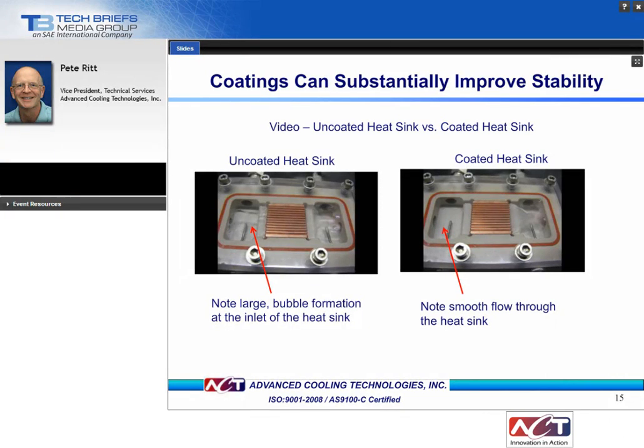undesirable back pressures, which result in instabilities in the system. The unstable flow causes fluctuation in both temperature and pressure across the heatsink. At one point, the camera will focus on a gauge to show pressure fluctuations.